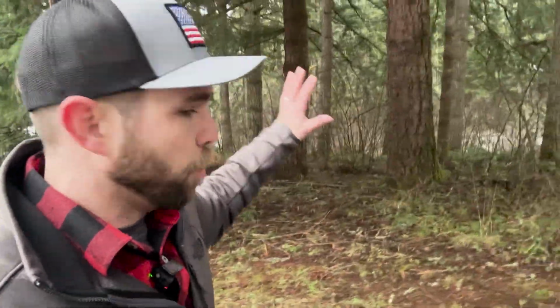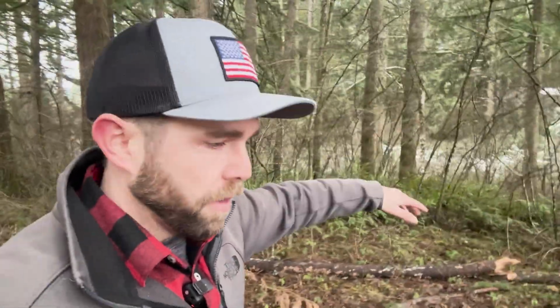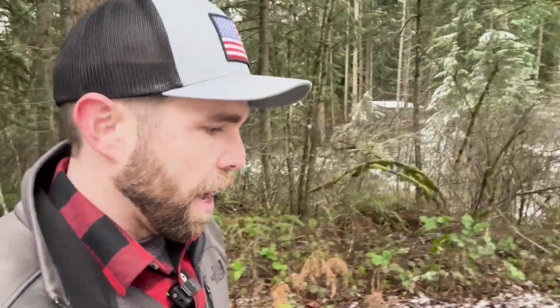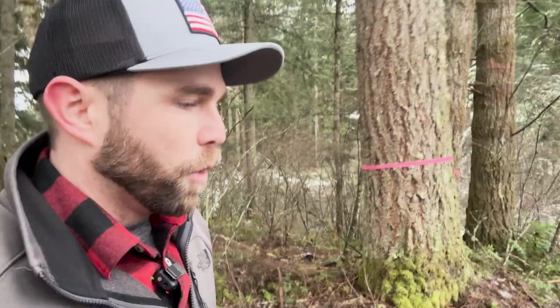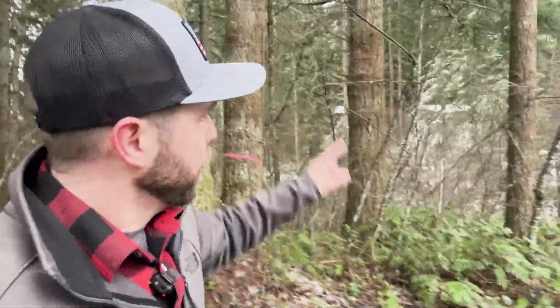When I originally walked this with the loggers and we were getting some estimates on the valuation of the timber, as you can see, there's a little draw down here and there's a waterway going through there. Originally, we didn't think we were gonna be able to cut down in this little draw here because the county requires a certain amount of buffer on specific waterways. Once we applied for the logging permit, and we were talking to the county.